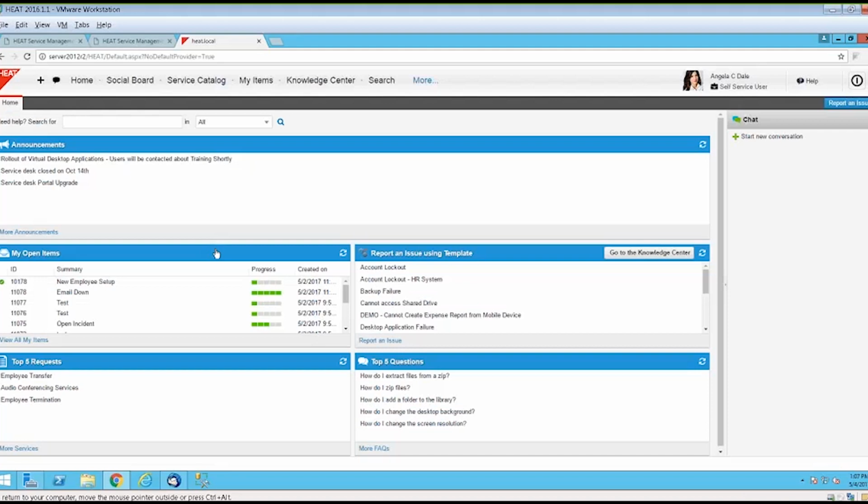Now, if you notice up in the upper right-hand corner, it identifies Angela as being a self-service user, and when I log in as Angela, it immediately drops me into the self-service portal. That's going to become relevant as we look at a couple of the other roles that may be slightly different, so that you can see the difference between what an end user has access to and how they interact with the system versus somebody who's a service desk analyst, service desk manager, or even an administrator of the tool.